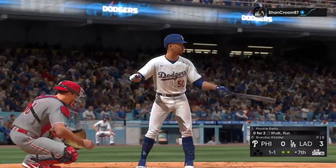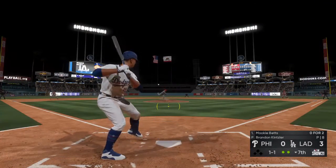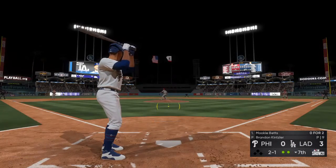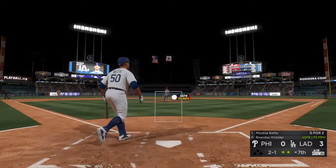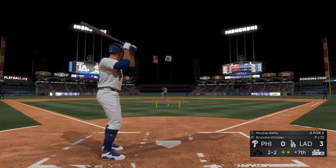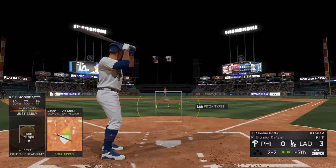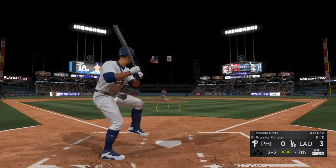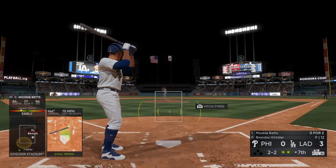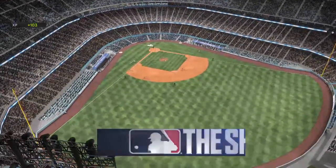Here's Mookie Betts. He's 0 for 2 in the ballgame so far. 3 runs, 4 hits, 1 error in the ballgame for the Dodgers to this point. Very high, 2-1. 2-2 the count. Did a good job to shorten up and protect the plate, and he'll have another shot at it here. Another 2-2 offering, and he fouls this one off. Here's another 2-2. And an off-speed pitch swung on and missed, and with that, the side is retired.